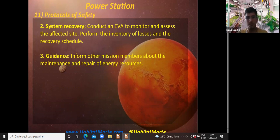Other protocols can be system recovery. If a solar panel stopped operating, or something happens that's not operating anymore, or even if the Kilopower just exploded, it's necessary to conduct an analysis to monitor what happened, assess the affected site, perform the inventory of losses, see if it's possible to recover something, and provide the recovery schedule if possible. And have some guidance to the whole station, informing the mission members about the maintenance and repair of energy resources.